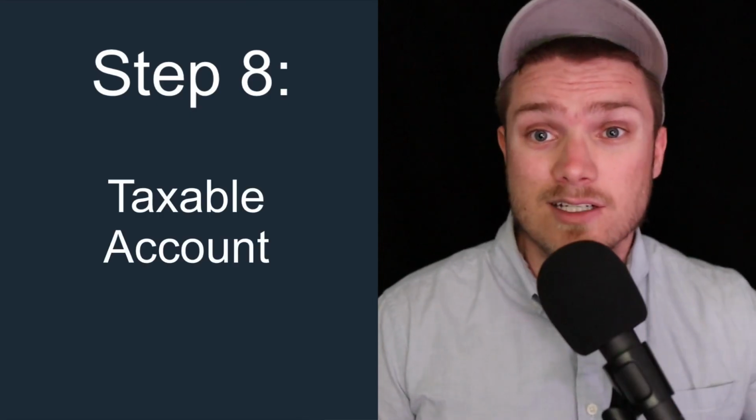And then step number 8 is to contribute to your taxable account, which should really only be done if your tax advantage accounts are already maxed out. It's wise to prioritize tax-advantaged accounts, as they offer better growth potential due to their tax benefits. And step number 9 is to target lower interest debt, which is debts with an interest rate under 5%, like low-rate student loans, for example. Clearing these debts enhances your financial well-being.